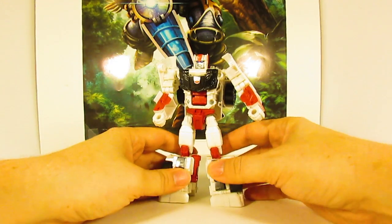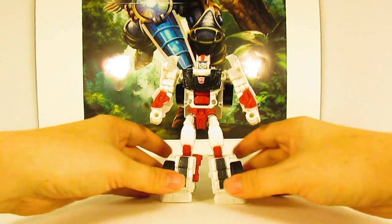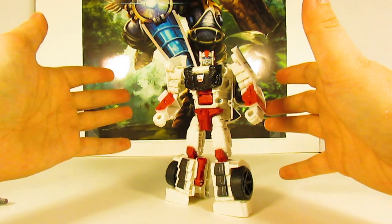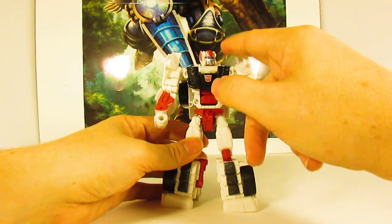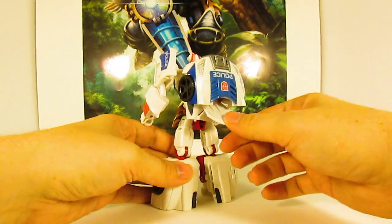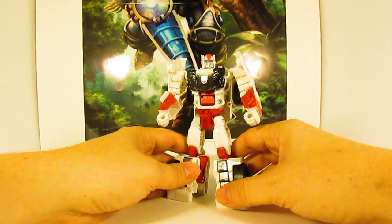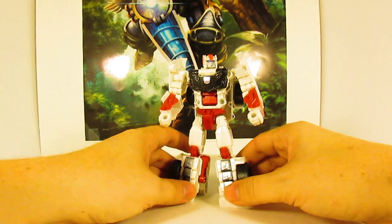And there he is, Streetwise in his robot form. Not too shabby at all. It looks really good. Very nice head sculpt, as you can see there. Basically, as I said, it's the same mold as Dead End and Breakneck. Just differences is paint and a different head. Of course, and having the police and the roof lights and everything on it. Which, as I said before, this is going to be remolded into Prowl. So probably basically the same body, just have a different head for Prowl.